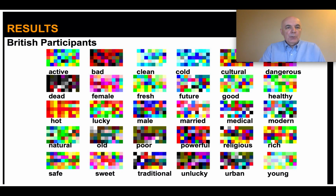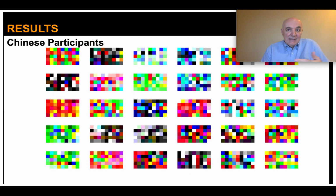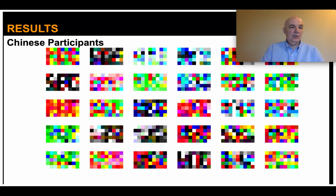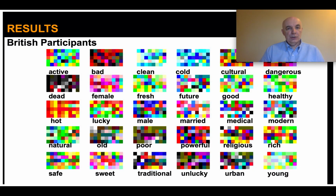But we also did the same experiment with Chinese people. So Chinese people who translated the words into Chinese did the same experiment. The words aren't shown, but they're in the same order. So by flicking backwards and forwards, we can have a look at this. So look at the words clean and cold, top middle. They're the British colours. These are the Chinese colours. Look at the words hot and dead on the left-hand side. British colours, Chinese colours. It's rather surprising that there are more similarities than differences between the cultures. But when differences occur, they can be significant and large.